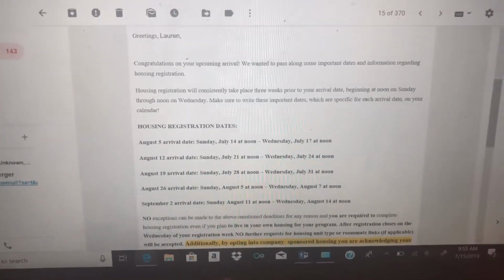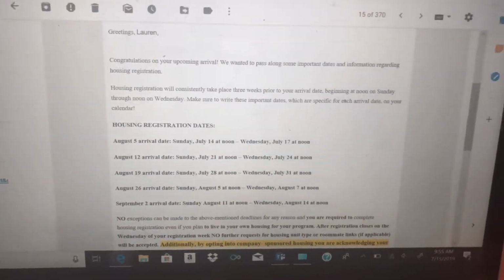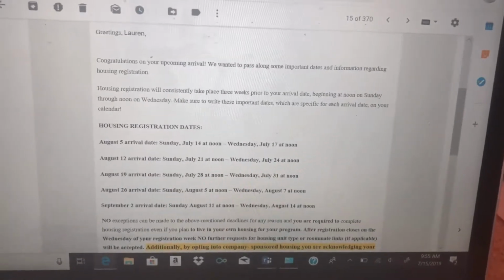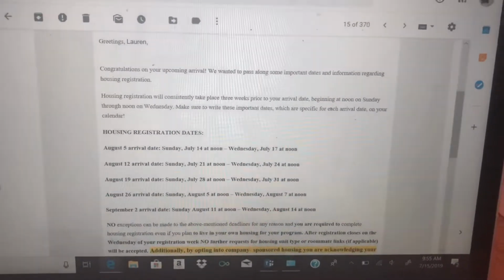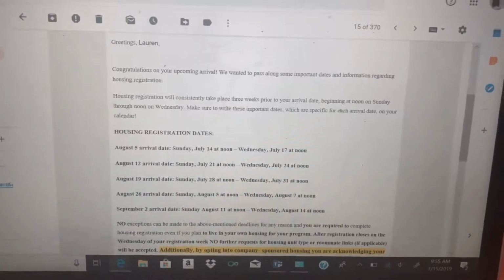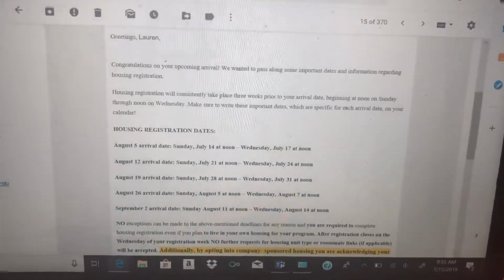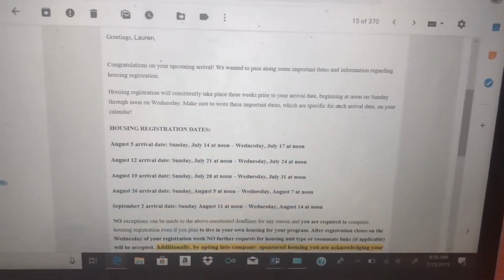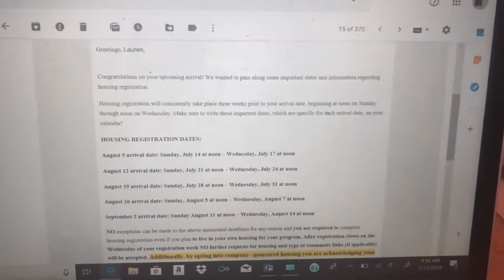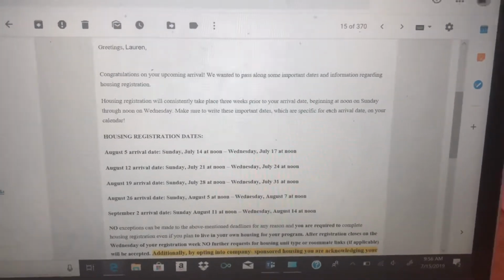One thing to note is the time. It says July 14th at noon. I can't think of exactly what the time zone is for that, but I think it goes by California time, because for mine, where I arrived the first date, which is August 5th, it says July 14th at noon, but I actually already got my email at like 8 o'clock in the morning. So depending on your time zone, you may get it a bit earlier. I've seen a lot of people in the Facebook group say that they got their email and were allowed to register earlier than noon. So it is on a different time zone.